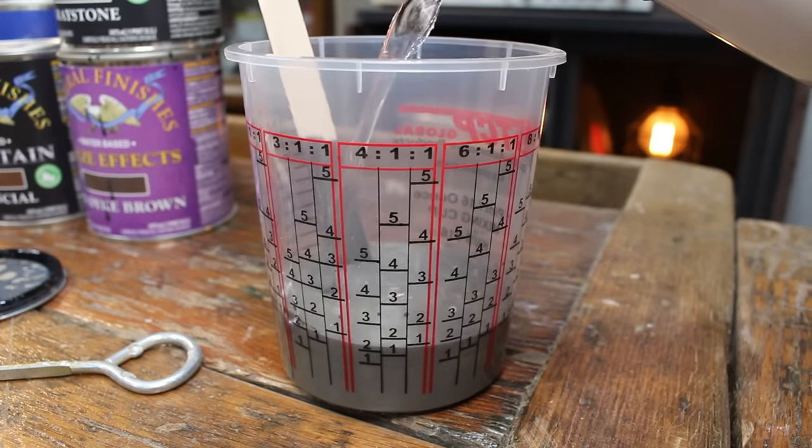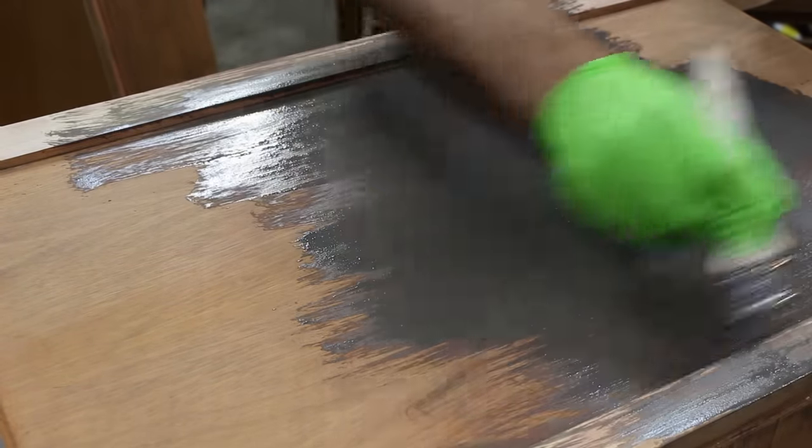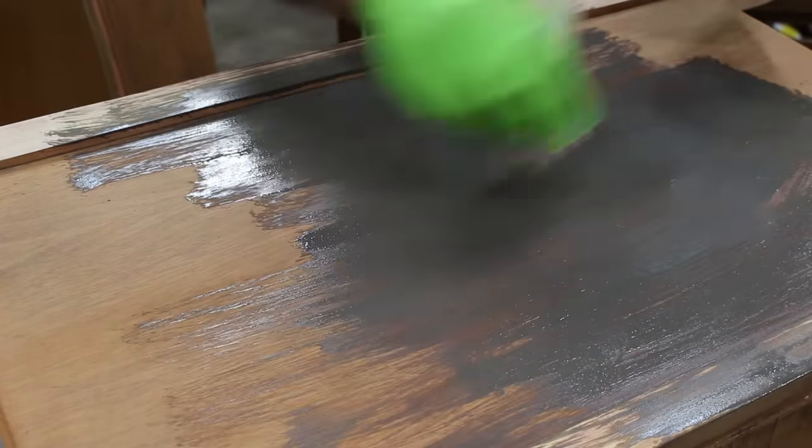I'll first apply a gray water-based wood stain to the entire dresser, then wipe it back immediately with a paper towel. My first idea was to add just a clear coat to give this mahogany the most natural look, but trust me when I say there were too many imperfections on this piece for that option.